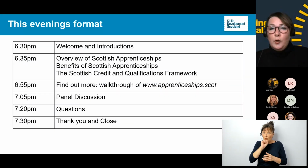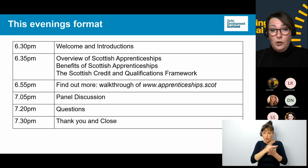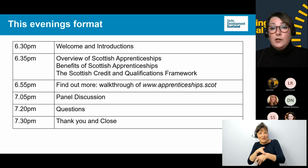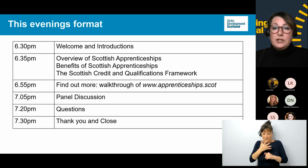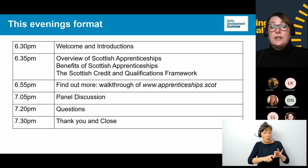Let me quickly run through the format for this evening. You will hear some information around what Scottish apprenticeship programmes are, what is available, and how they work. We will then do a walkthrough of our website, apprenticeships.scot, highlighting where you can find vacancies and how to register for vacancy alerts. We will then have a panel discussion with an SDS careers advisor, an employer, and a couple of apprentices talking about their experiences of the apprenticeship process, from applying to interview to getting the job. We will then take some time to go over some frequently asked questions.